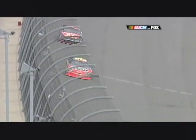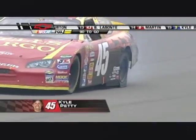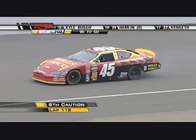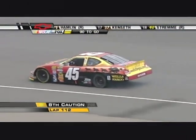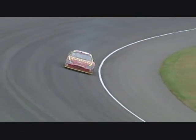Caution is out now. Debris in turn 4 and in turn 1. And Kyle Petty, left rear tire down. That's part of that debris. Come down pit road if you have to. We'll do left sides only if you do. And the sigh of relief is from Lance McGrew and Brian Vickers, about 5 laps away from having to make a green flag pit stop. Trouble for Kyle Petty puts us under caution for the 8th time today.